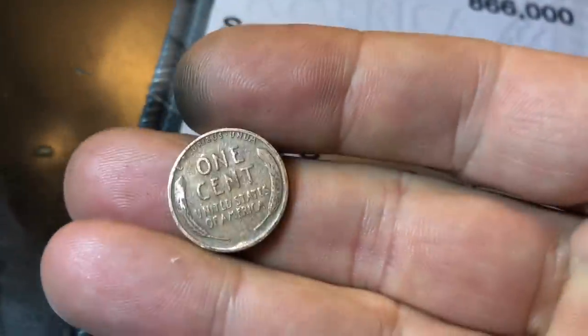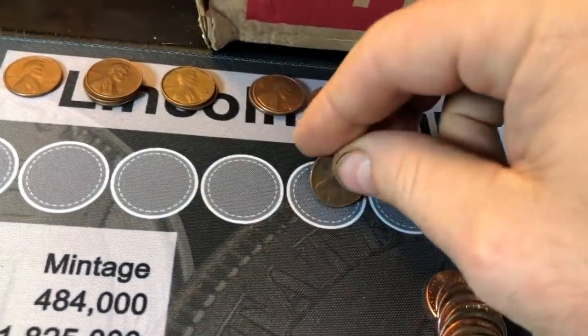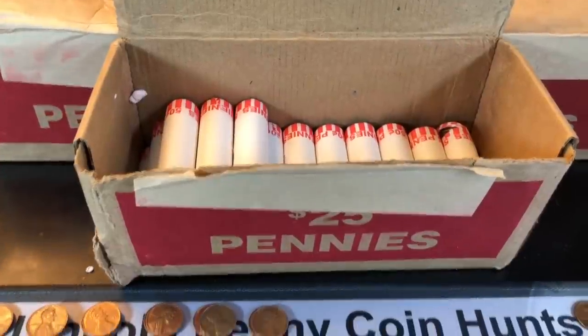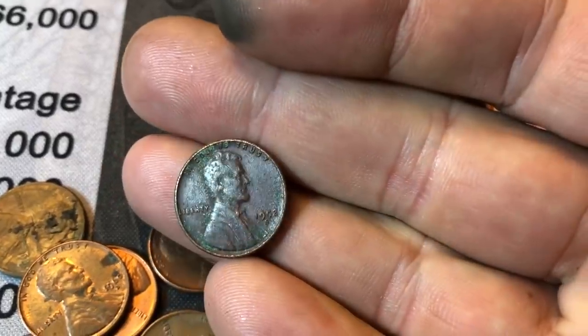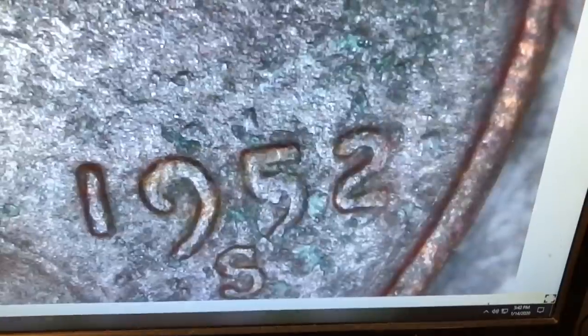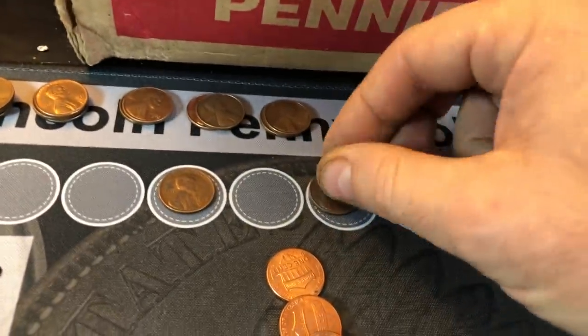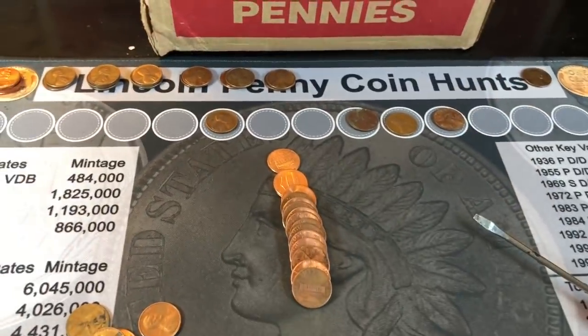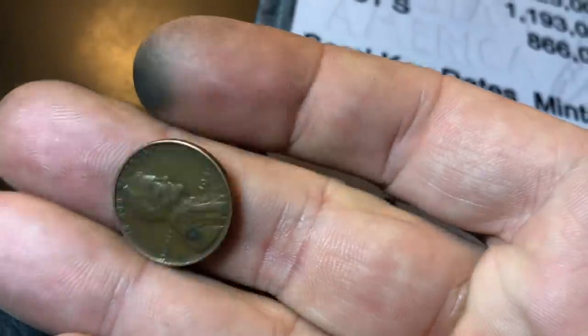Roll number 24, going to yield wheat cent number 3. 1945, oldest of the box. Roll number 27, wheat cent number 4. And I think that's a 52S. It is. Again, pretty corroded, but it is another wheat cent. That makes 4 for the hunt. And let's find number 5. Roll number 30 is going to give us wheat cent number 5, and I think it's a 40-something.